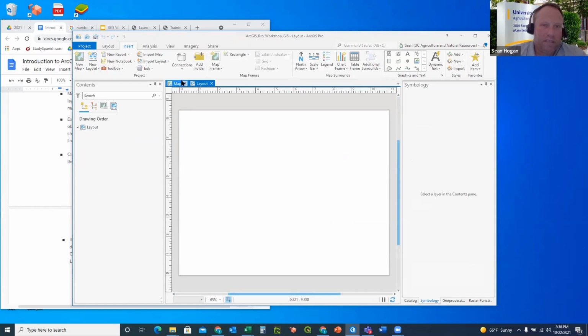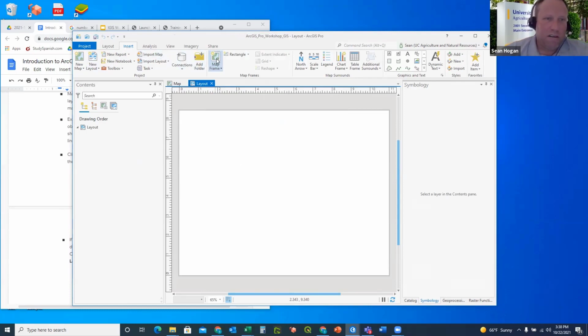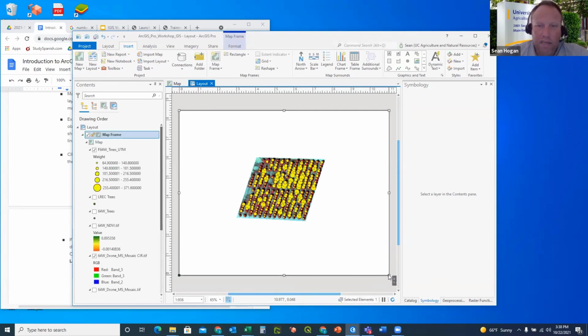What you'll see is another tab pop up here in the center window, but it's blank right now. And when it's blank, we need to add something to it. The way to do that is we go over to the map frame, click on this, and then you'll see the map as one of the options at the top. So if anyone got lost there, we inserted a layout, and then we go to map frame, click this, click that specific map, and we'll go around the edges of this and drag over the whole thing. And once I've dragged over it, it'll pop up in there.